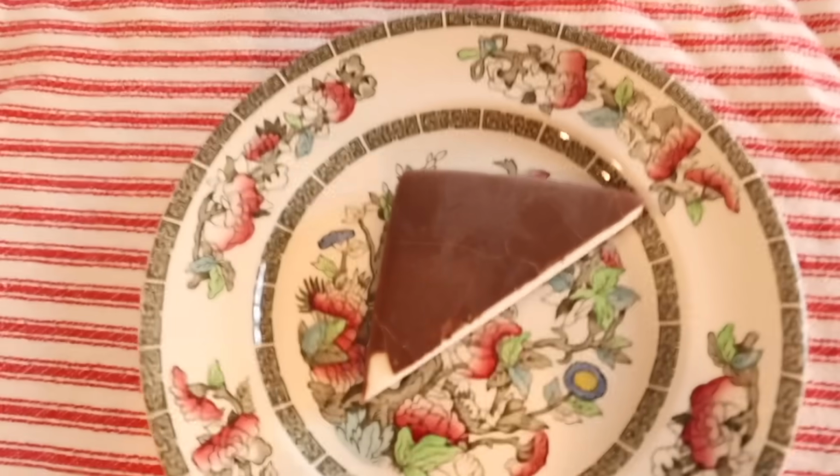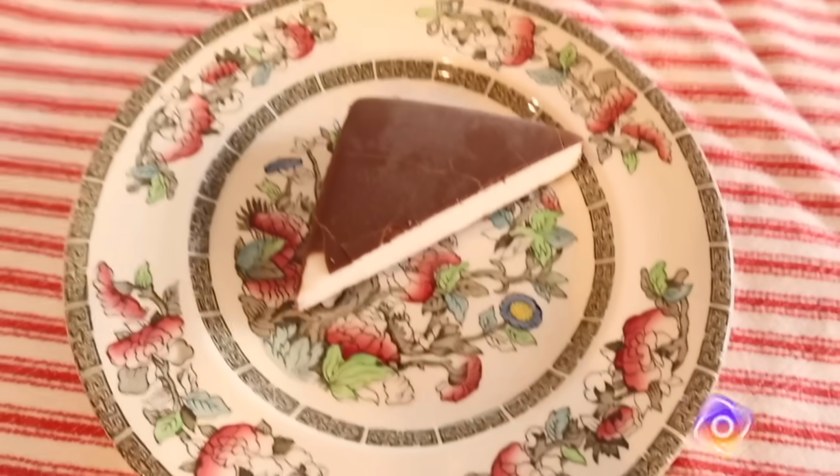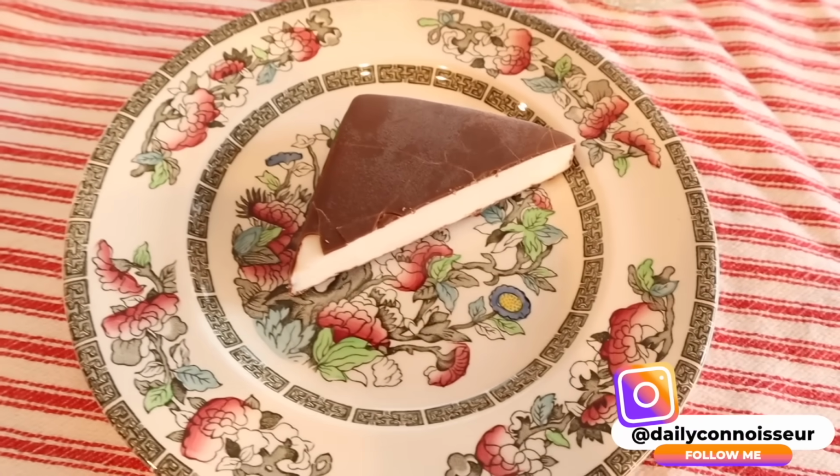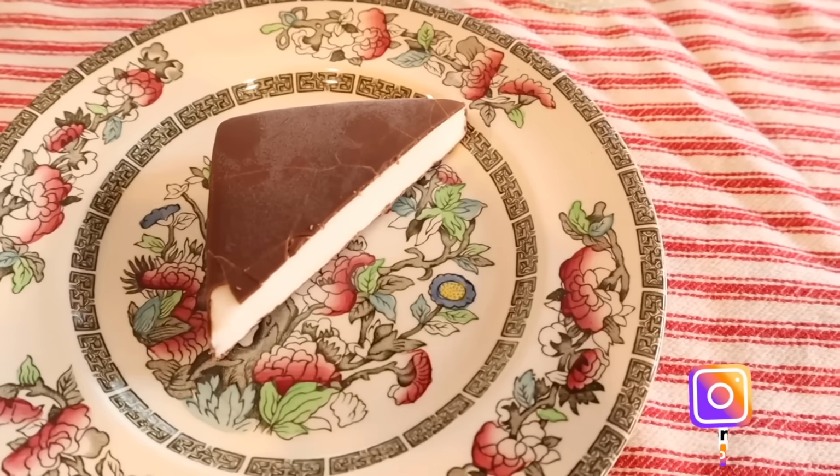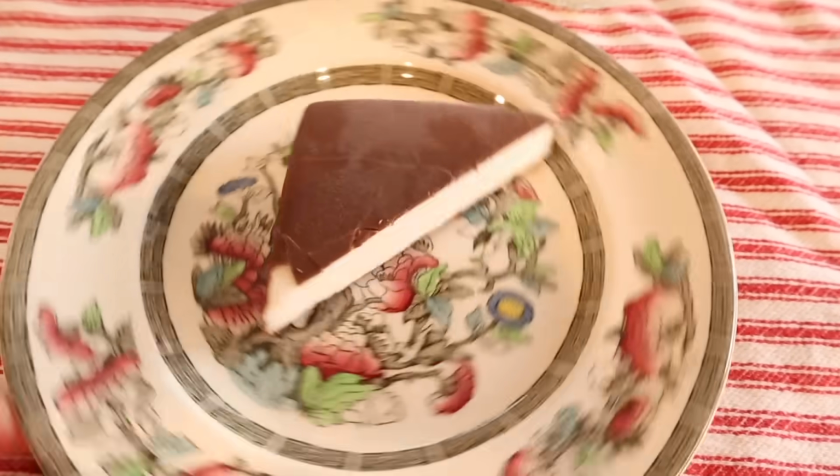One more thing, I'm having half a Klondike bar for dessert. I don't often have a dessert after dinner, but we got these and they remind me of my childhood. I do love these, so I'm excited to eat this.